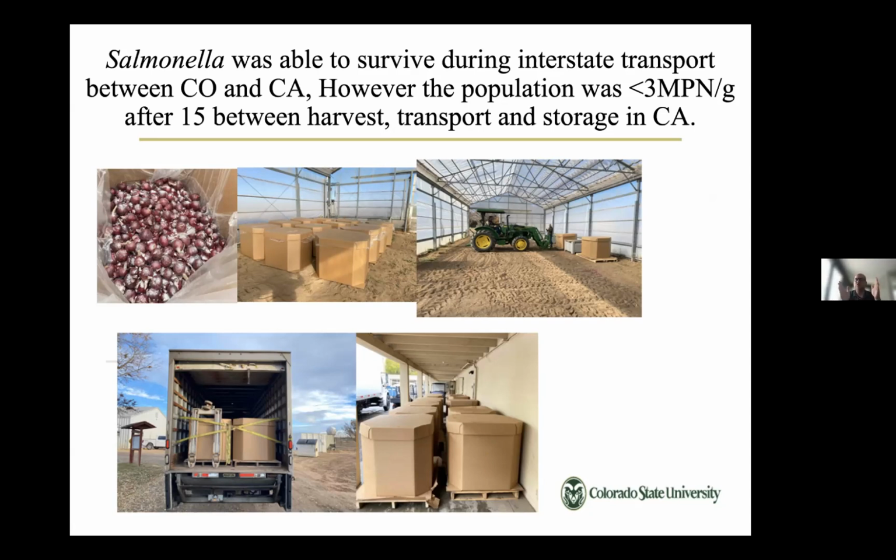The Salmonella continued dying and it went from 10 to 1,000 cells to less than 3 cells. So during that time, the conditions were not favorable for that Salmonella to continue growing or staying there. We were not expecting such a significant die-off, but that's what happened, okay? Next week's seminar, we're gonna talk about what happened in the packing house and all the different interactions we did.